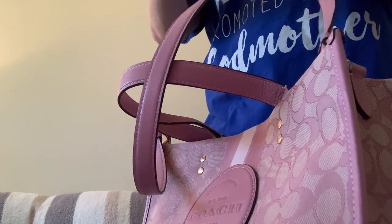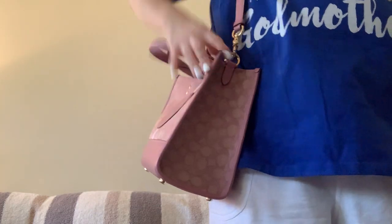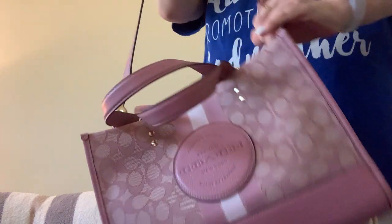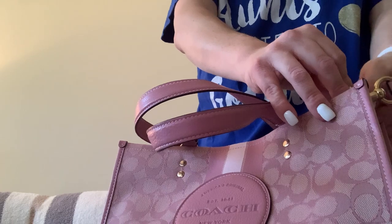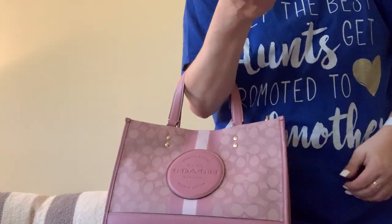I did have a long shoulder. This is how I carried it out. Or you can take this off and carry it crook of the arm. Such a pretty bag.